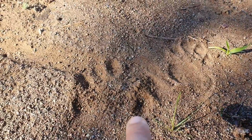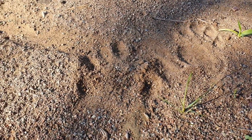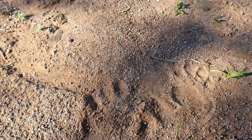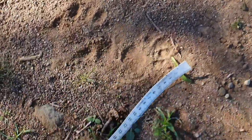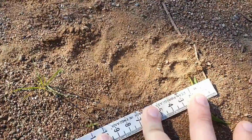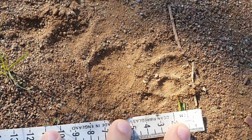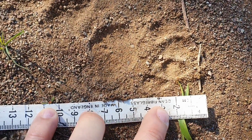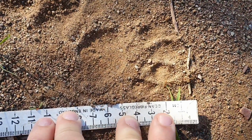So you can see two little tracks here. I already know what this is, but let's just make sure for interest's sake. So what you want to do is, when you see a track like this in the veld, you try and measure it. This will help with identification. So we see it's about 8 centimeters from the point to the tip.